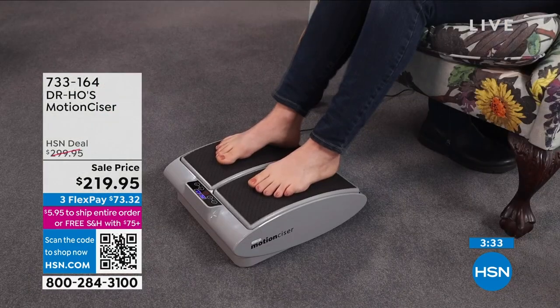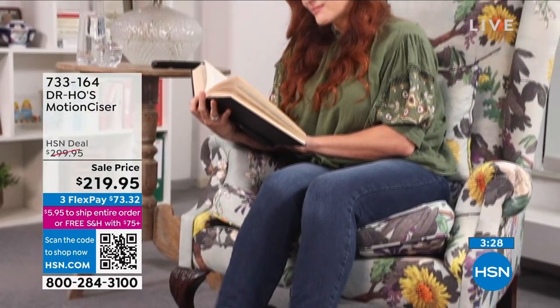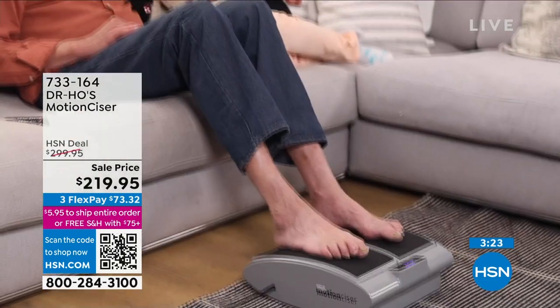Again, it's your feet and your legs. If they feel good, if they feel energized, if your feet and legs feel strong and refreshed and rejuvenated, then you will too, right? That's how we feel.